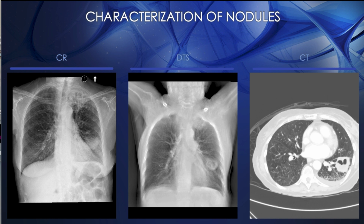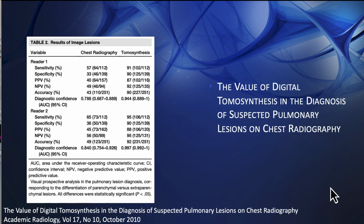Now, recognition of pulmonary nodules has always been acknowledged as one of the strengths of tomosynthesis because you remove vessels and ribs, things that are out of plane. It makes them easier to see.